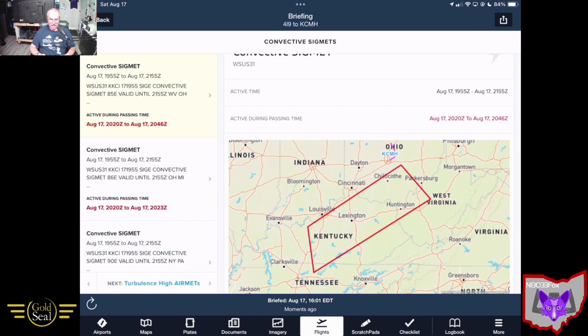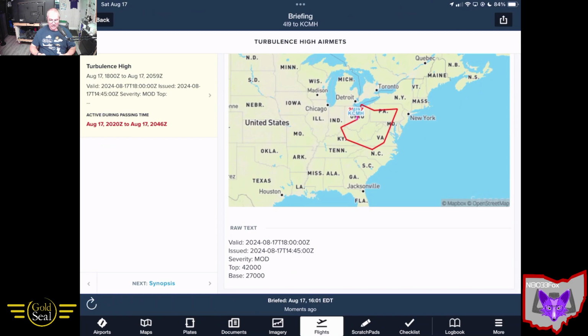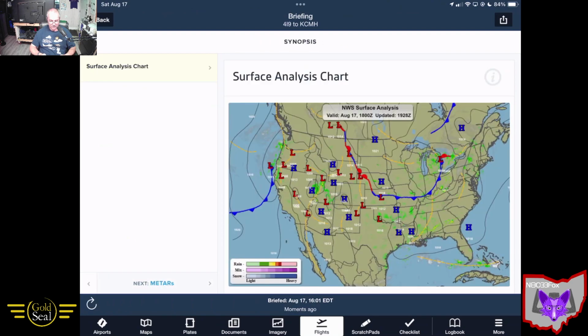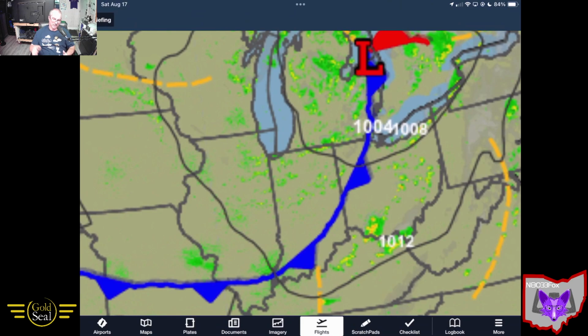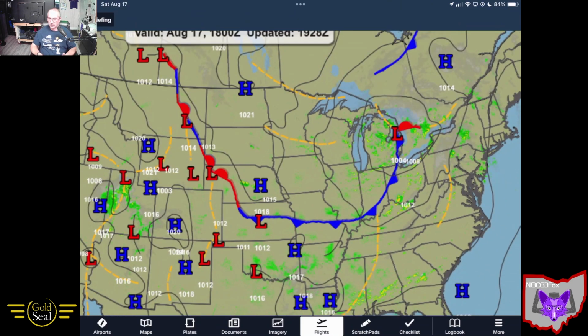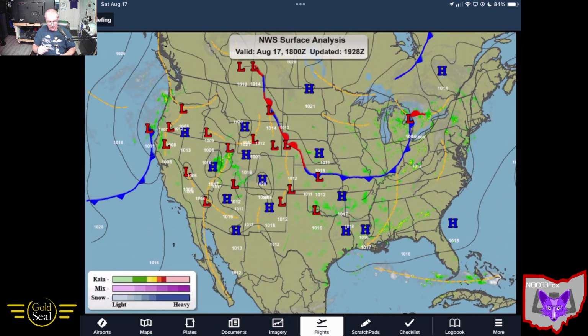Convective sigmets to the south of us. High level turbulence reported at a base altitude of 27,000 feet, so that's not really going to affect us. Surface analysis chart we can kind of see here in the Ohio area that there's a high pressure system that's recently moving through. There was a little bit of rain here in the area earlier. It has seemed to clear up, but it could come back. Could very well come back quickly. So the sky is not necessarily clear, it just stopped raining.